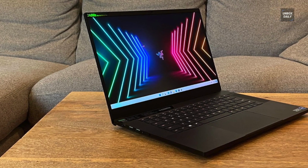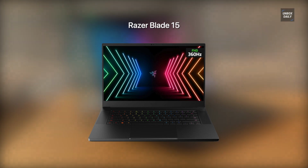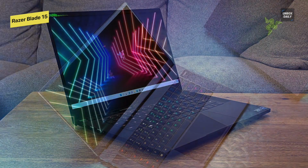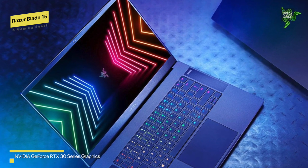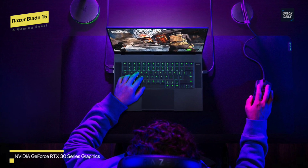A gaming beast, Razer Blade 15. Like other so-called 15-inch laptops, this screen measures 15.6 inches diagonally and is available with various resolutions and refresh rates, from Full HD 1080p with 360Hz refresh rate to 4K with 144Hz. Our unit's in-between panel should appeal to gamers, combining QHD 2560 by 1440 pixel resolution and a 240Hz refresh rate.